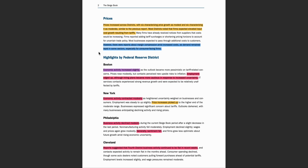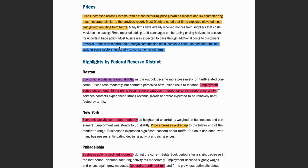Going back to the Beige Book. Again, this is what you see right here. There were reports of margin compressions. This is again on the business side. Same analogy, all right? You're a business, you have increased costs, but your revenue is staying flat because you can't really pass on those costs to the customer because the customer isn't really going to stomach that increased cost. So you have revenues staying flat and costs going up. Well, that's not good news, all right? That margin is your lifeline. That is what is keeping you in business.